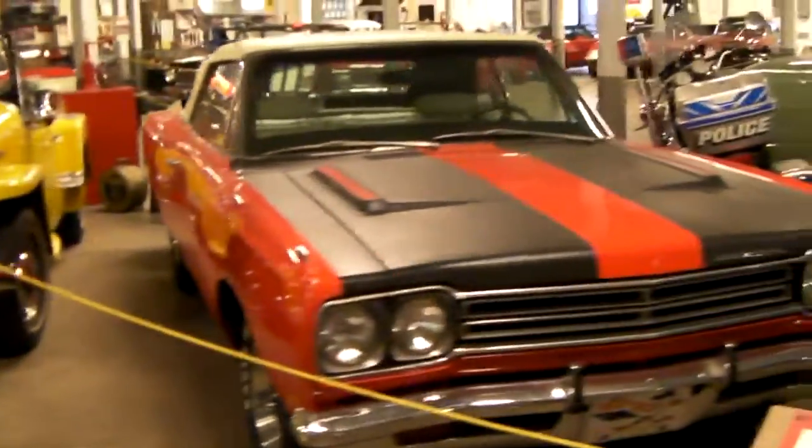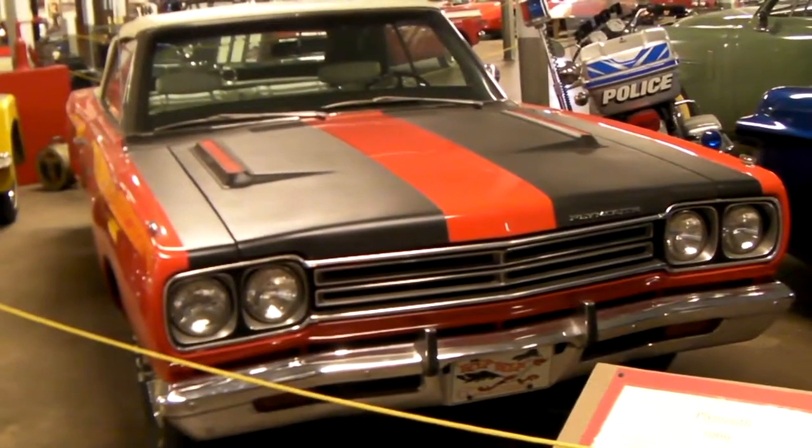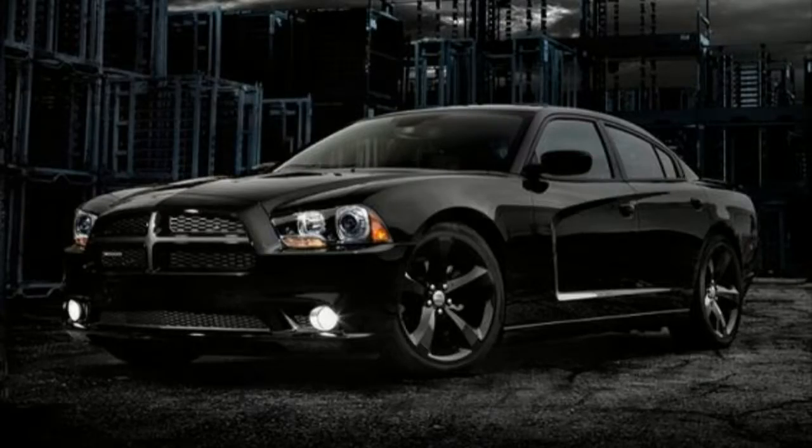Yeah. The Plymouth Roadrunner is one of the most awesome and recognizable cars of all time. Where's that sticker with the Roadrunner? It's on the side. Oh, yeah. Over the years, we saw Chrysler bring back the Challenger and the Charger. Chrysler, you need to bring back the Roadrunner. That was an awesome car. To not do it would be a crime.